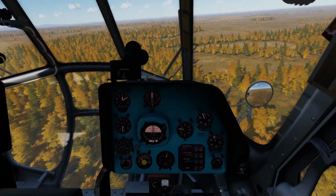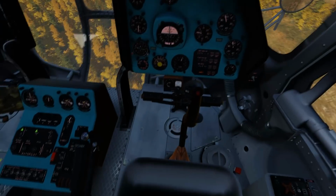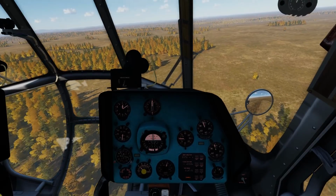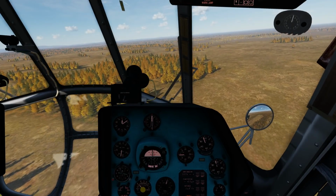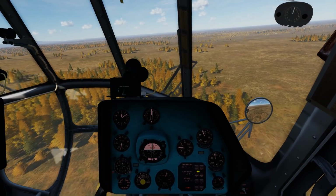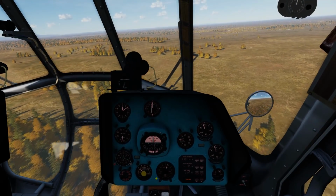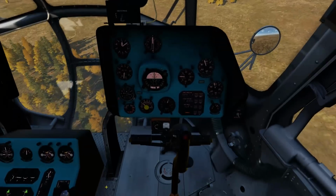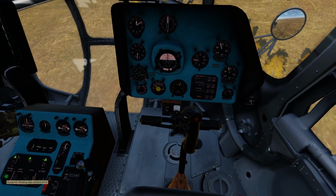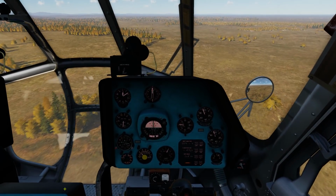Got some speed on at the moment. Happy with that. Let's try the altitude hold, see if it works today. Drifter's looking good. We're marginally right. That's okay though. Course correct left slightly. Don't want to get too far off.